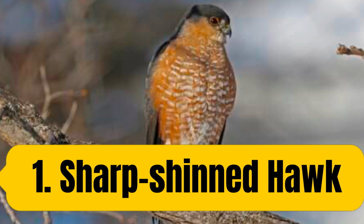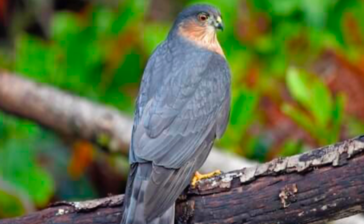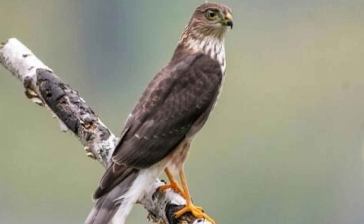Number 1. The sharp-shinned hawk. The smallest of the three, about the size of a jay, with long, skinny legs and a squared-off tail. Adults have blue-gray backs and orange-barred chests, while juveniles are brown with streaking. Their flight style is quick, with choppy wing beats, almost frantic, often seen darting through trees, ambushing birds near feeders.